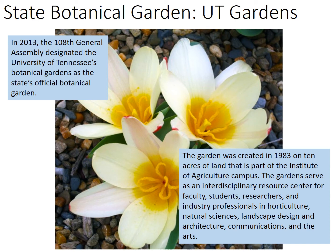They're beautiful, full of trees, flowers, vegetables, herbs, shrubs, turf grass. If it's a plant, it's probably in there. The gardens serve as an interdisciplinary resource center for faculty, students, researchers, and industry professionals in the areas of horticulture, natural sciences, landscape design, architecture, communications, and the arts.